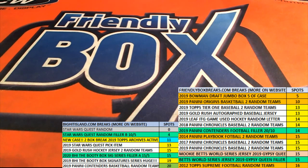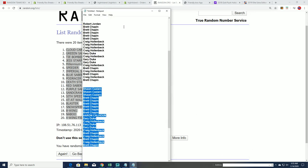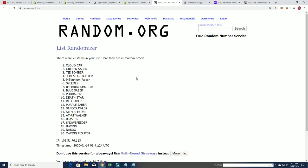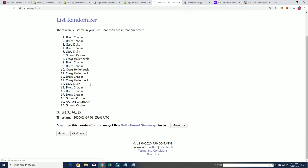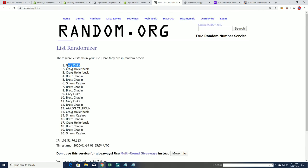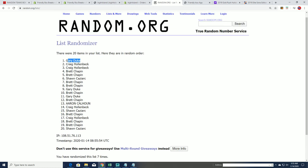All right, so let's do that random for the Big Hit Island from Star Wars. I'm just going to be able to send you a gift card, Aaron C. 7 times through. Good luck, everybody. Lucky number 7. Gary D, congratulations. You're moving up on the Big Hit Island game board from our Star Wars box break. Way to go.